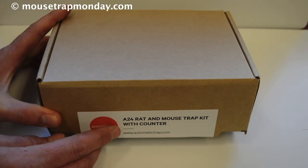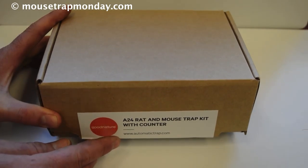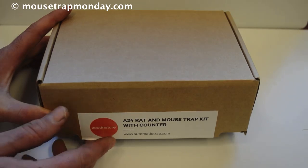I have a kit here complete with a counter, and I got this from automatictrap.com. So let's open up this box and I'll show you all the components to this rat killing machine.